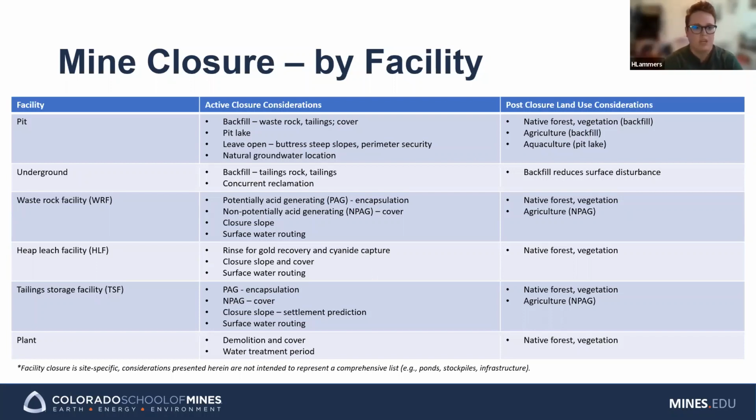So when we think about a pit, it's a big hole in the ground when we're done. Some of the options are, do we backfill it? Do we take our waste rock material and our tailings and place that back into it? Do we then put a cover system over it? Part of this is determining the mass balance of your site. If you're going to backfill with waste rock, you likely are still going to need a staged surface disturbance. The nice part about being able to backfill with the waste rock, though, is that eventually that surface disturbance goes away and it's a little bit easier to reclaim.